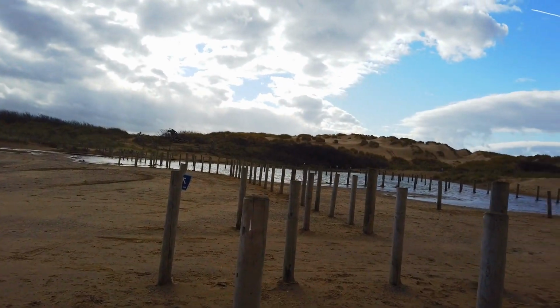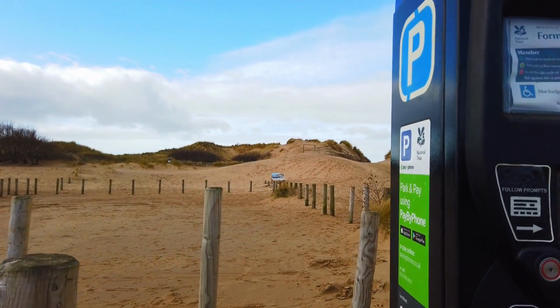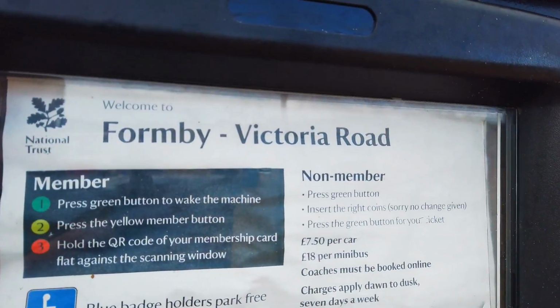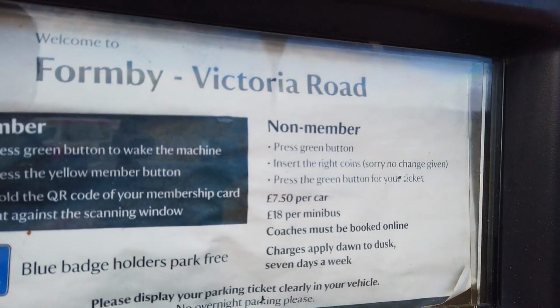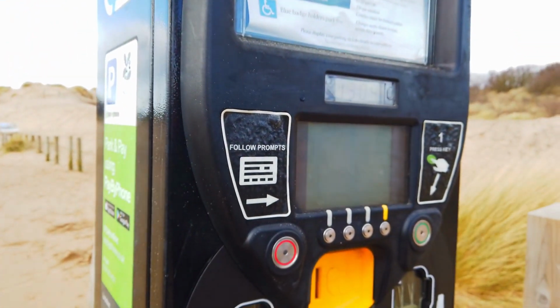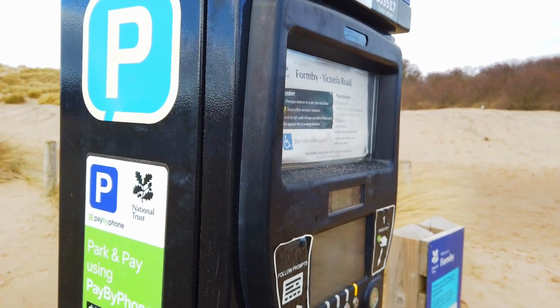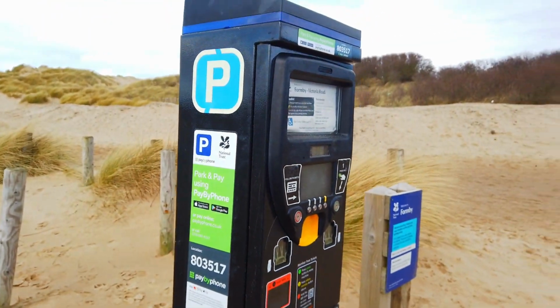And don't forget, if you're coming down here, you've got to pay for parking, which is, I believe, £7.50. We actually haven't paid because when we got here the machine was broken, so just in case anyone says anything, I did take some photographs of the people working on the machine.